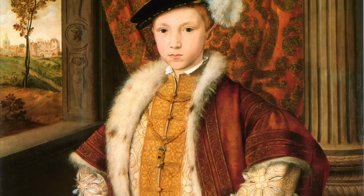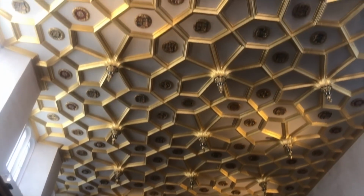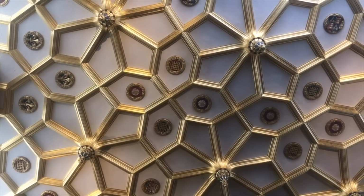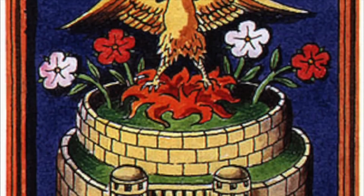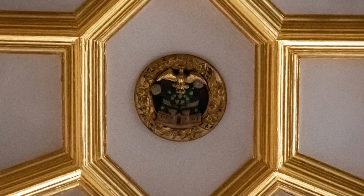But before that sadness was pure joy, and Henry ordered this ceiling decorated with not only his own emblems, but that of his wife as well. Jane's badge was that of a phoenix rising from a castle, a symbol of birth and renewal, the new queen, ready to be all that the king desired. Her chosen motto was, quote, "bound to obey and serve."